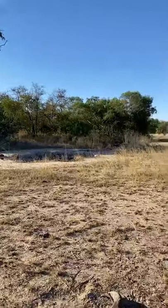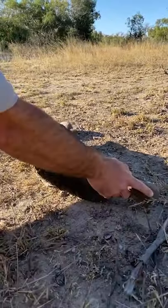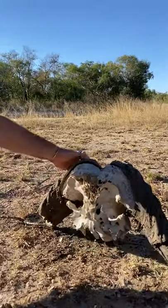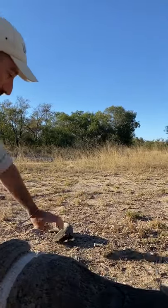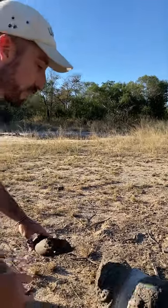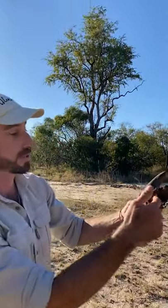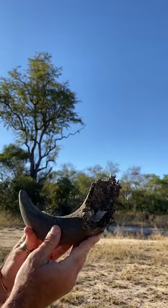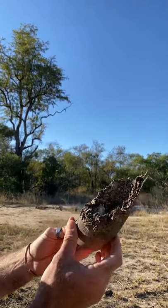The buffalo skull, just the remnants of it at least. You can see most of the skull is actually gnawed away, or over time has just deteriorated. A little chunk over here has split off recently, it's cracked off for some reason, and you can now see the inner workings of the horn. That's that core of bone, and then you've got the sheath of keratin surrounding it. It's a nice example. Over here you can see all these little holes dotted around.